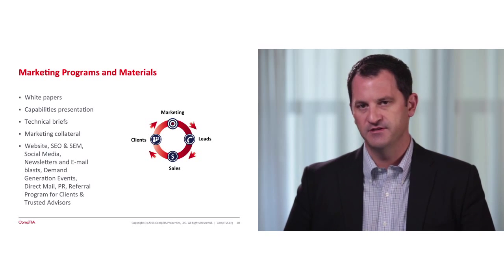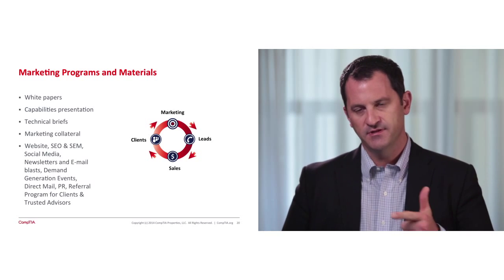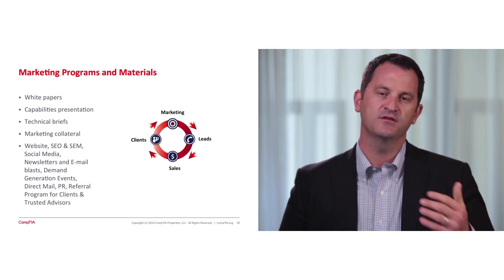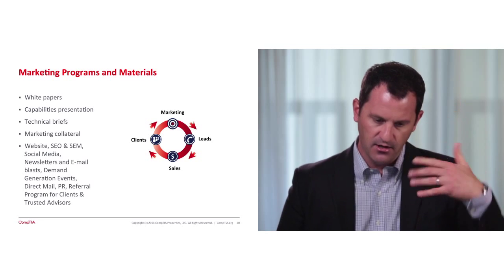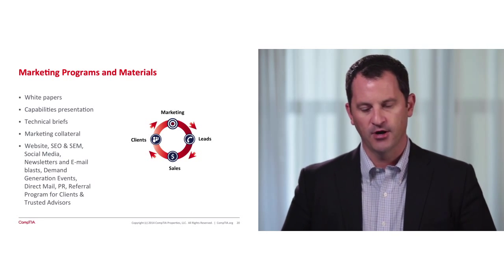Marketing collateral must always be important. We like to see industry sell sheets for each industry that you serve so that you demonstrate your capability of supporting that industry, but also solution sell sheets: what capabilities you have at implementing the solution that you're putting in front of the customer. That's called marketing collateral. And then finally, there's marketing programs and materials.